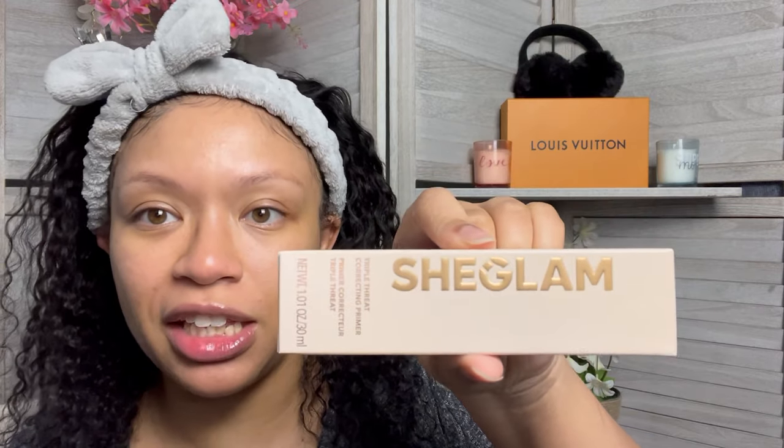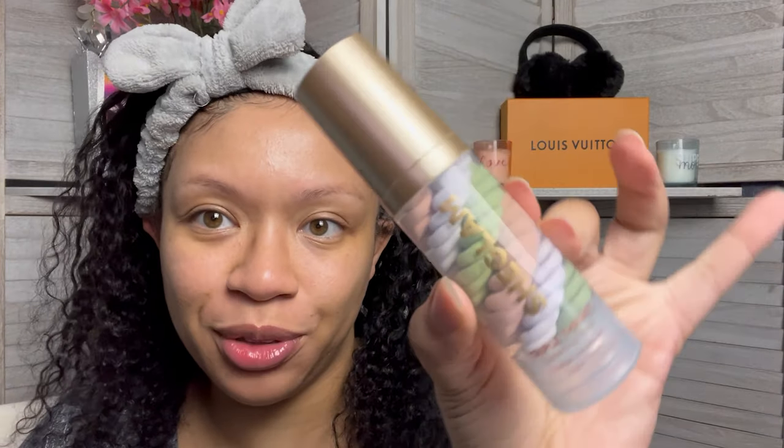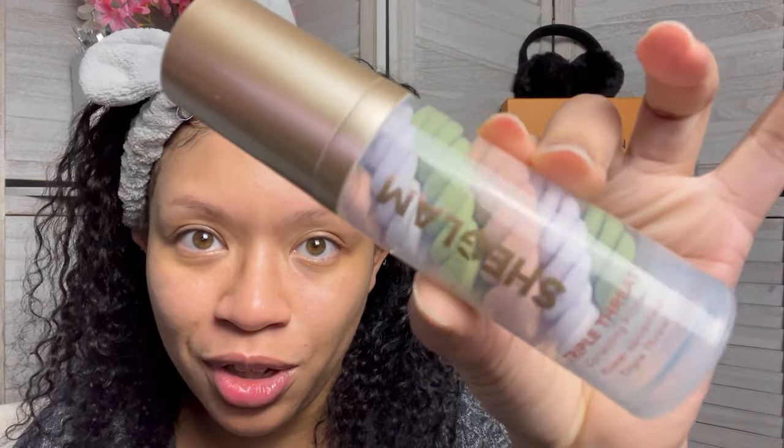Looking at this, if I didn't know that this was SHEGLAM, I would think that this was like a medium range product. It's even got the little embossment on the packaging. That's nice. For the price, this is pretty amazing. Okay, you see the outside is popping. This is what the inside looks like. Y'all about to lose it when I show y'all this. Isn't that just beautiful?